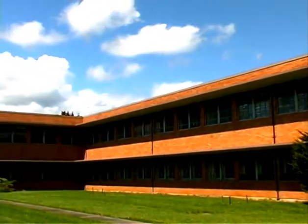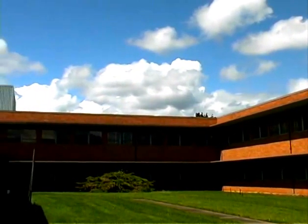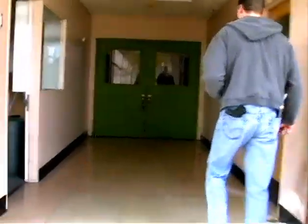It's a 500,000 square foot facility. There's 18 buildings on the property. 1958 is the year they were built. It used to be an institution.